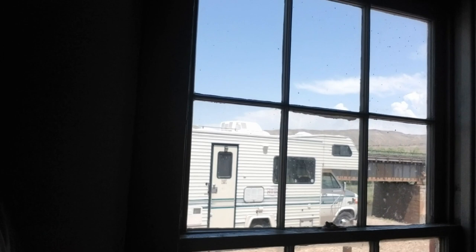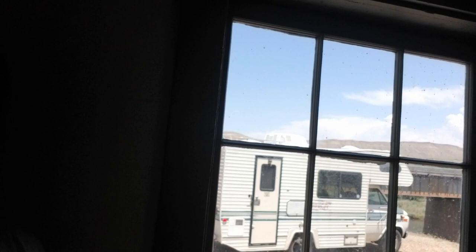This is the bridge tender's house. I guess in the old days, the bridge over there, outside, you can see above my motorhome there. I don't know if you can see the tracks. This is the bridge, and this is the guy that tended the bridge. How cool is this? Just like it looks now. I'm in this house right here.